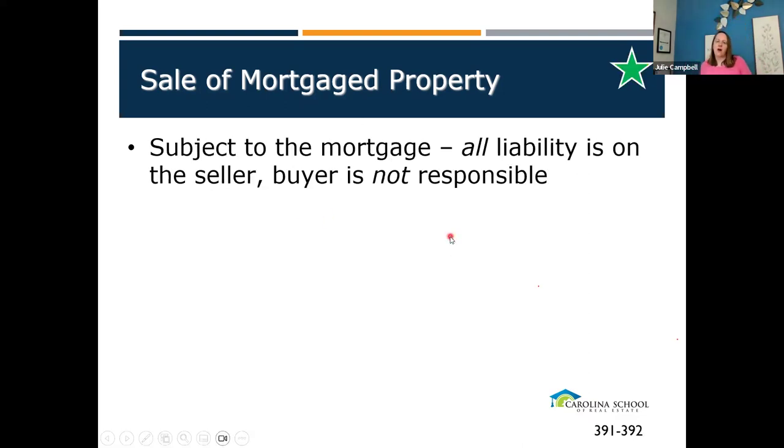So back to our book, there's something called subject to the mortgage, which means the seller sells the property, but they keep all the liability. They remain liable. We don't see this much. Can we see why? Nobody's going to agree to keep that liability. That should be part of conveying, of selling the property, is being done with that responsibility. So the buyer may be making the payments, but if they stop, the liability remains on the seller. I don't know why we would, but it's in the syllabus and it's a green star. So that's all we're going to say about that.